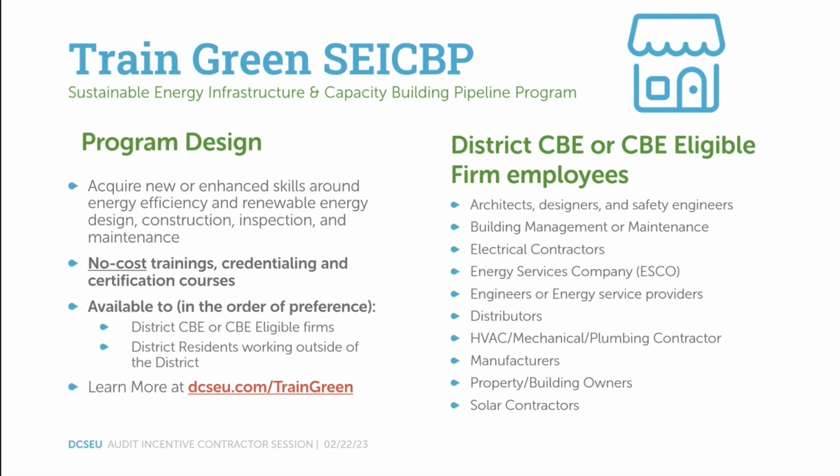In order to qualify, we do have a tiered preference where we focus around district CBE or CBE eligible firms as tier 1. We also focus our training efforts around district residents, but they may be working outside of the District of Columbia, and there's a third tier where if criteria 1 or 2 are not met, you are a third tier option. The market for this Train Green effort is, as you can see on the right-hand side, architects, building management folks, contractors, service companies, distributors, manufacturers, district residents, etc. That's really an encompassing thing.